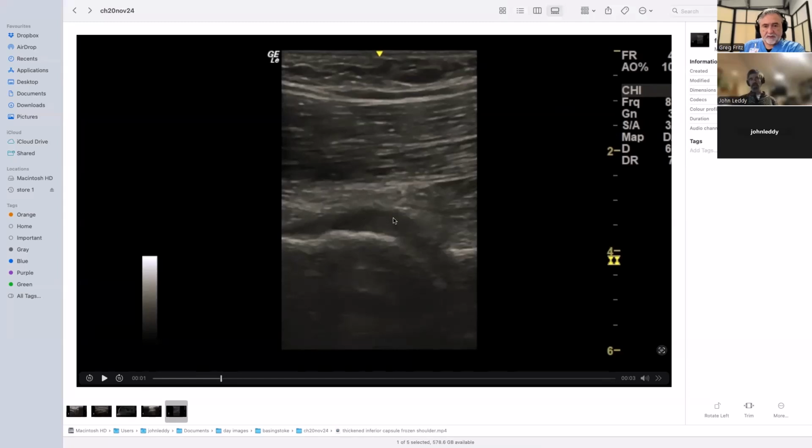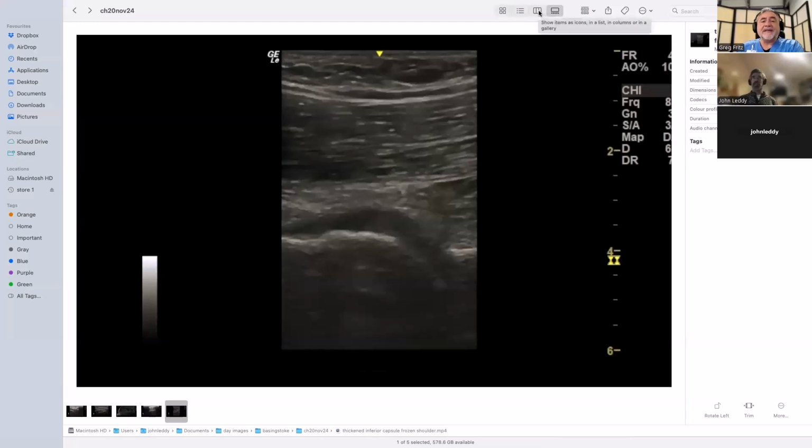But that would be relatively recent, within 6 months. Some of the ones that are older than that and have got through the stage, it becomes less obvious. I still reckon I can see it, but the difference in texture is not as dramatic. So once that's identified in your notes, do you give them time with some gentle exercises, or are you hydrodilating these?